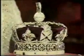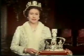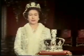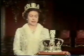The Imperial State Crown. Anyone who's been to the Jewel House at the Tower of London will know there are several crowns to be seen there, but only two of them are actually used. The St. Edward's crown and this one, known as the Imperial State Crown. It's normally kept at the Tower, but I have it here at Buckingham Palace because I wore it this morning at the state opening of Parliament.